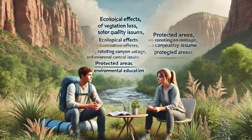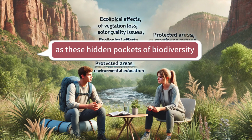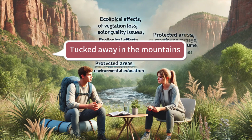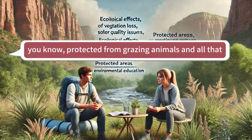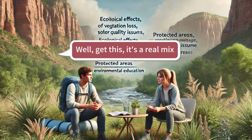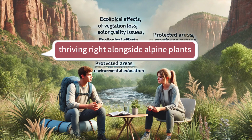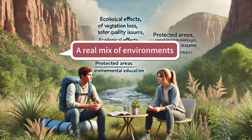Okay, I'm ready to learn about UK canyons. Let's dive in. They call them gorges over there, and the chapter describes them as these hidden pockets of biodiversity. Hidden pockets, I like that. Tucked away in the mountains like slices of ancient ecosystems, protected from grazing animals because of the steep sides. Makes sense. So what kind of plants are we talking about here? Well, it's a real mix. You've got species you'd normally find near the coast, thriving right alongside alpine plants. It's like a botanical melting pot. Wow, that's incredible.